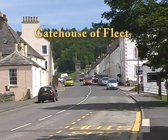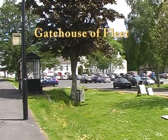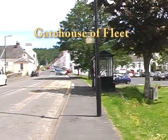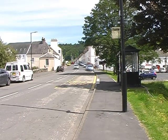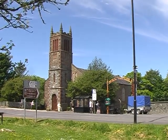Gatehouse of Fleet. Once there was just a house on the road to the bridge over the Fleet. Today there are many two-story houses along the wide main street. Many are painted white. There are shops, etc. A splendid granite clock tower, built in 1871.